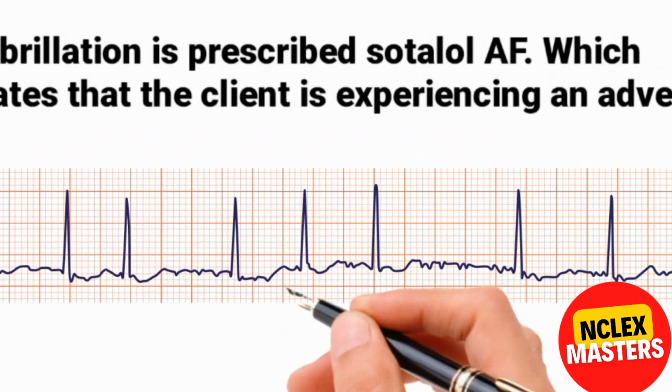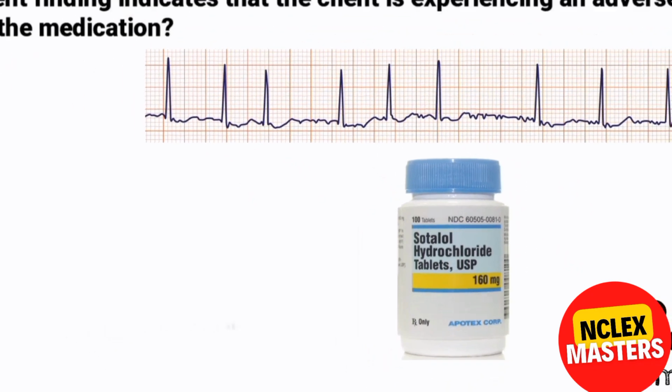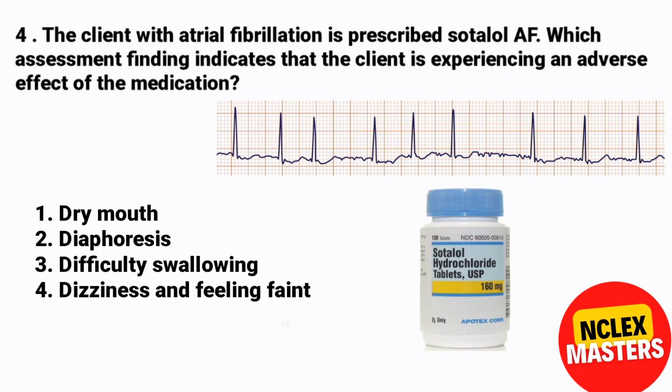Question number 4. The client with atrial fibrillation is prescribed Sotalol AF. Which assessment finding indicates that the client is experiencing an adverse effect of the medication? Dry mouth, diaphoresis, difficulty swallowing, or dizziness and feeling faint?